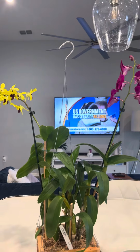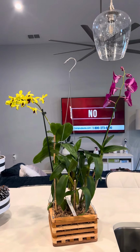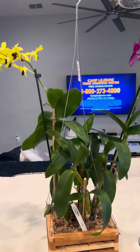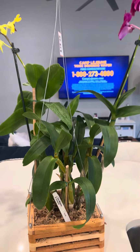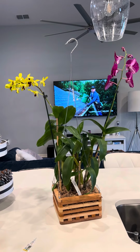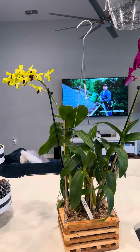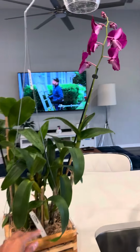Hi guys, here I have two from my collection. These two came together. Look at all these. Look how tall she is. And guess what? I got her for $34.98 at Home Depot. Isn't that awesome? And this is her name.